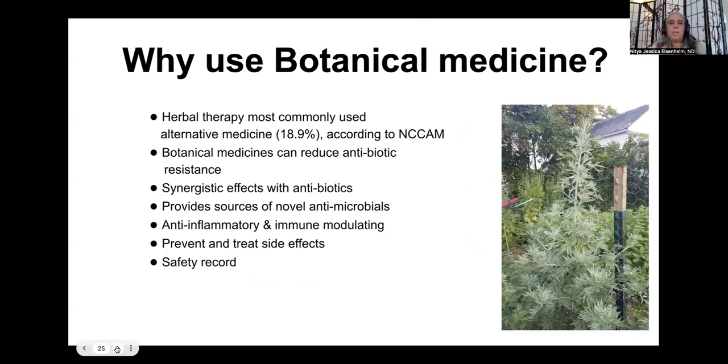Just briefly, botanical medicine, I think the number one reason to use it is that it works, it's used all over the world, and it has a safety record.